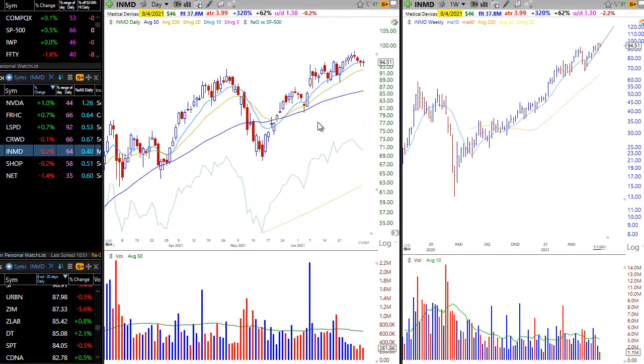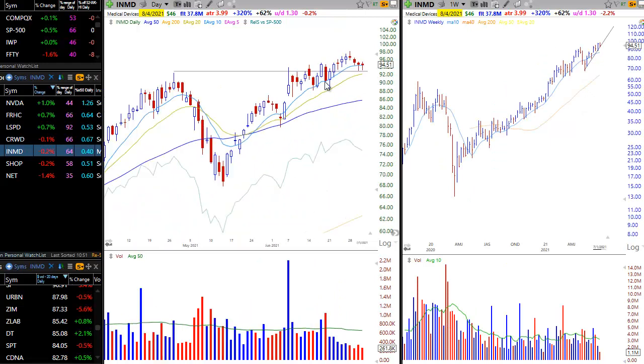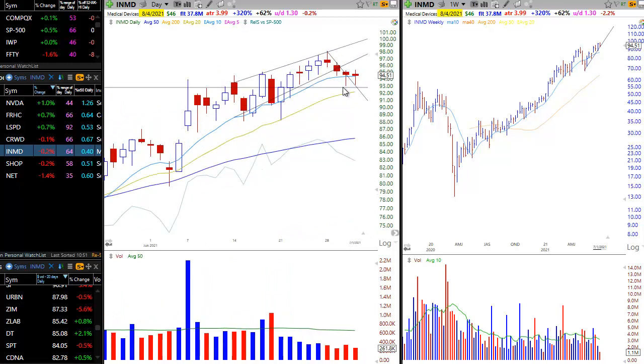CRWD we covered. INMD broke out to new highs a few weeks ago, but never really extended from the pivot. Kind of just wedged itself higher. Has pulled back over the past few days.